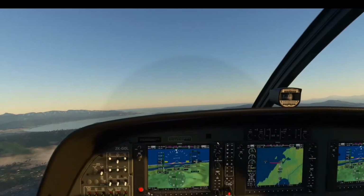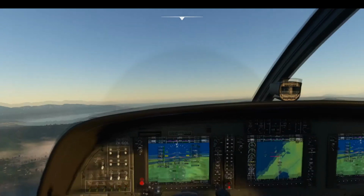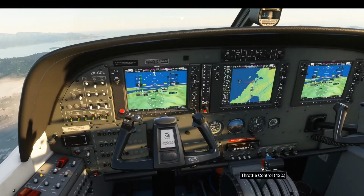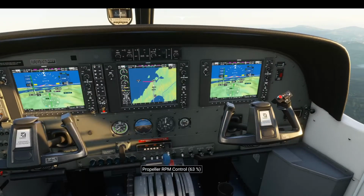So everything's looking good. So since we're on the approach, come in here. We will go to full prop.